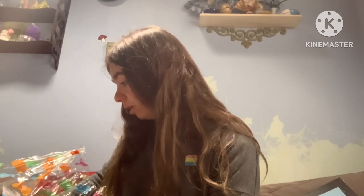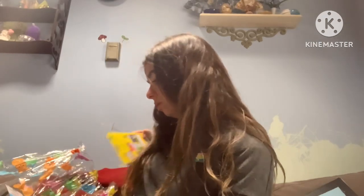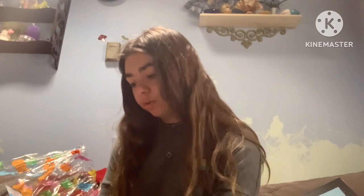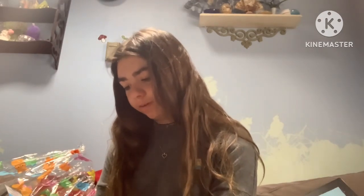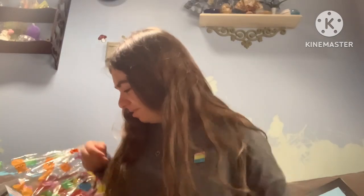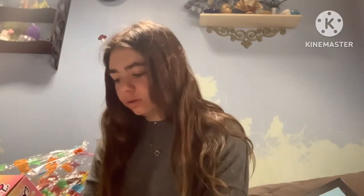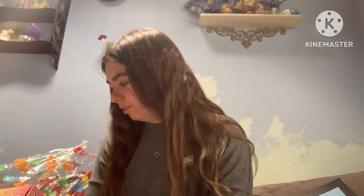My mom used to work at Dollar Tree when I was little. She worked at Dollar Tree until I was 11. Oh, I got these little scented markers. And yeah, a lot of this stuff.